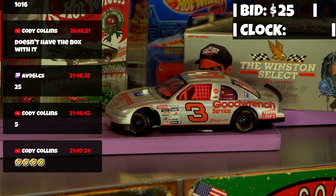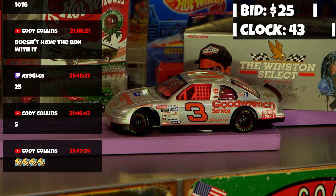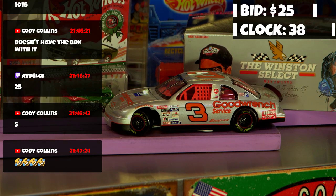3, 2, 1. Tick tock, tick tock. It's caught in the hot on the clock. It's going. Dale Earnhardt Winston. That's the Winston Select Series in 1995. Beautiful car. There it is. Show Car. I'm going to pick it up, I think. Barring any other takers, any other shakers, any other heartbreakers. Here we go. 25 on the bid. Show Car's got it.